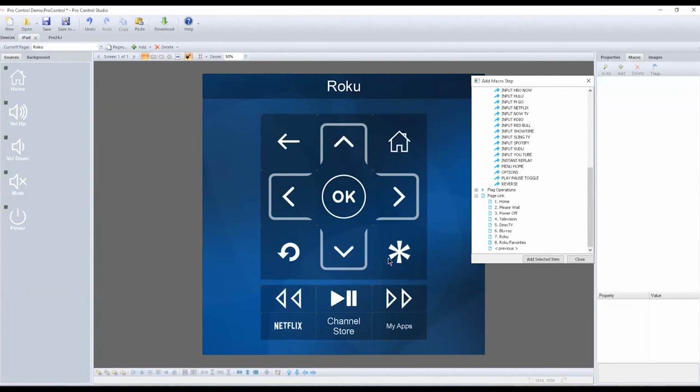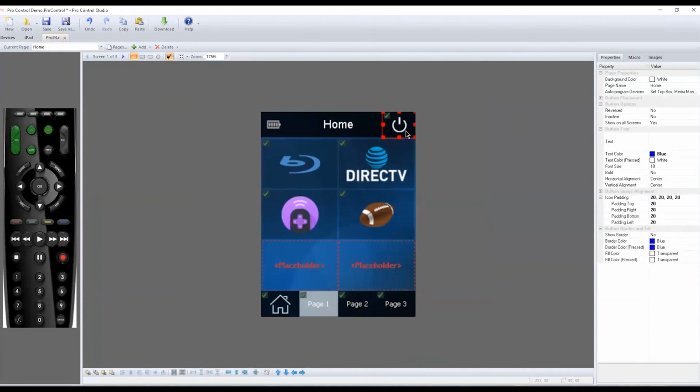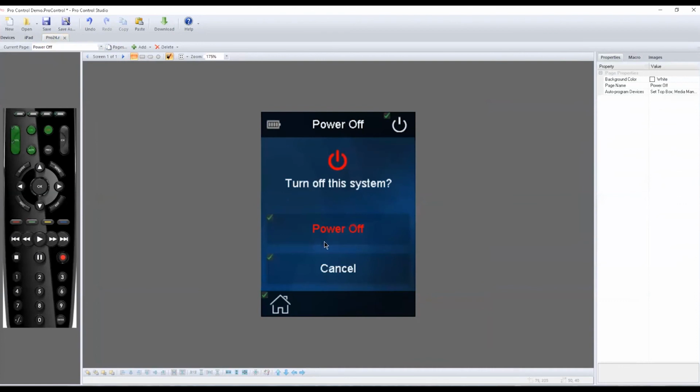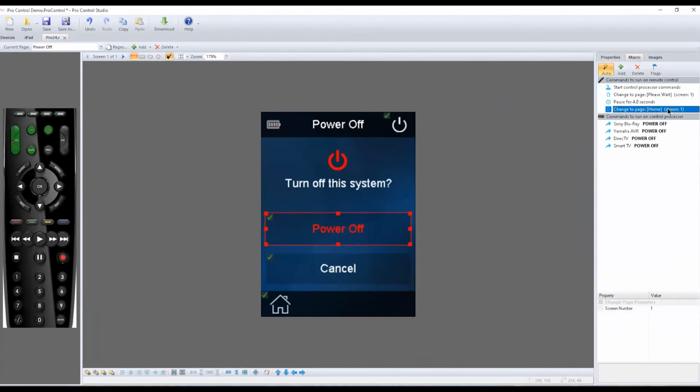Let's finish off with some personalization. We want to give you the ability to personalize your interfaces. Maybe you want to give the client a nice little welcome page on his Pro Control remote. So when he powers off the system and it jumps to the power off command here, you have a welcome page it jumps to. Right now it's jumping to the home page when it finishes the macro. So let's make it jump to our own little welcome page.